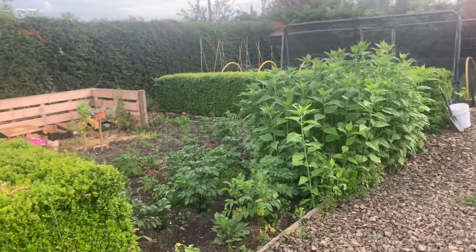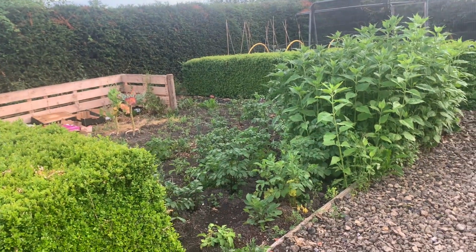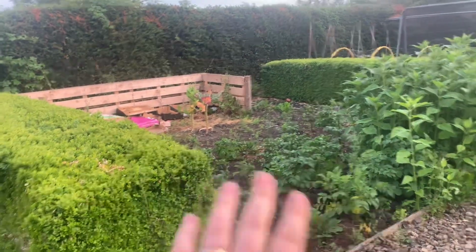And then here is what we call the fire pit bed. So this bed was just trashed when we moved in. It had everything burnt in it. It was full of screws and absolutely all sorts. They'd obviously just used it for fires. So we just refer to it as the fire pit bed.